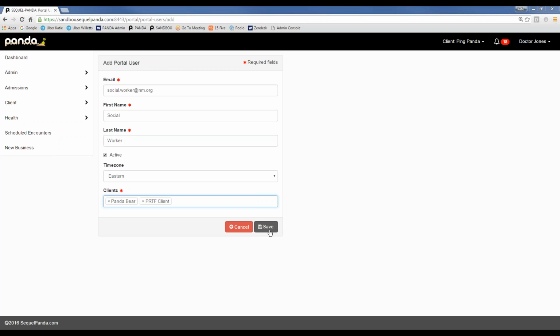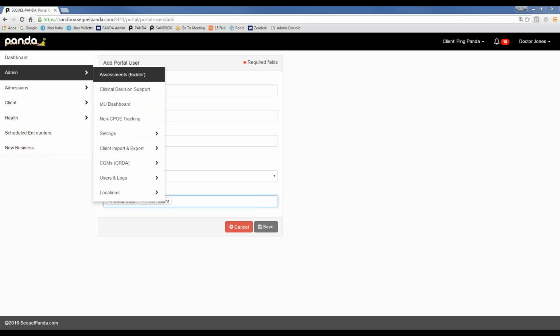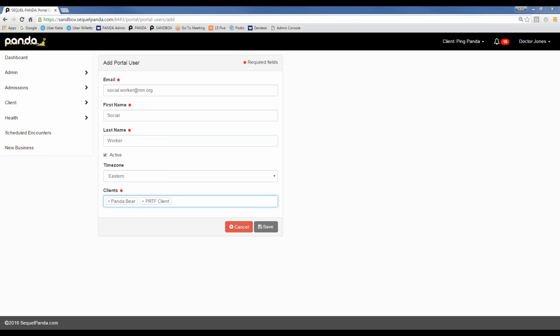If I hit save right now, I'm going to get an error. Basically how this works is once I add the portal user and I hit save, it immediately sends an email to this portal user at the email address they provided, and it says, hey, welcome to the Sequel Youth and Family Services patient portal. Please follow this link to log into the portal and to set up your password. So they'll get that immediately when they're set up, and that's the reason why if I hit save now, I'm going to get that error, because we are not connected to anything since this is a sandbox environment.